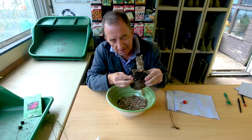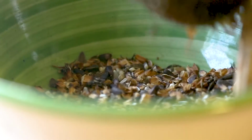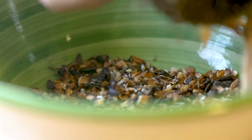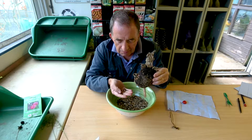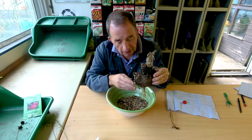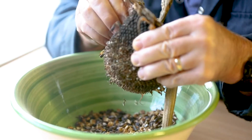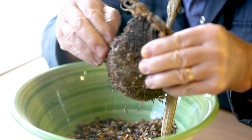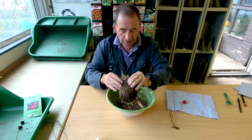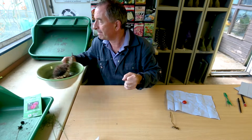Look at that. There must be 300, 400, maybe 500 seeds in that one flower head. It's the little black seeds that you can see in there. We're just going to let those dry off in this bowl. We've got more than enough seeds now to keep us going for a year or two, I think, of sunflowers. So that's the sunflowers. I'll let the children finish that.